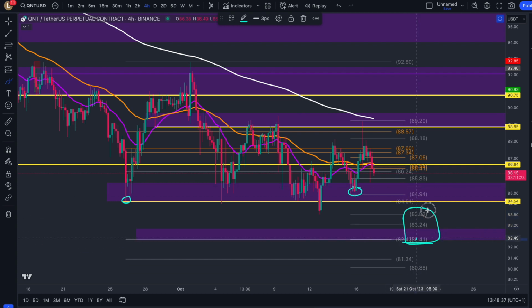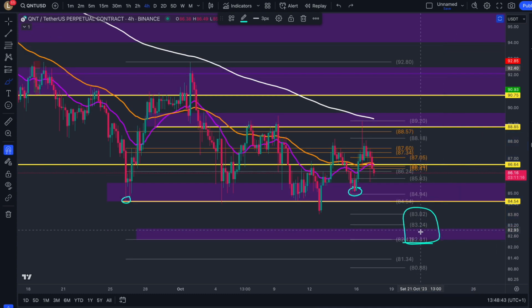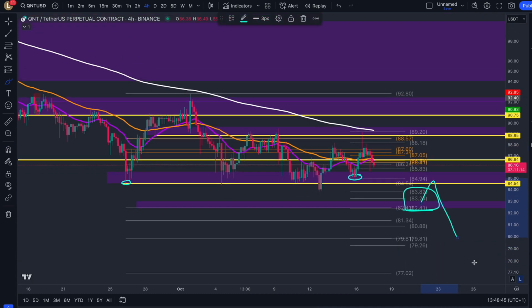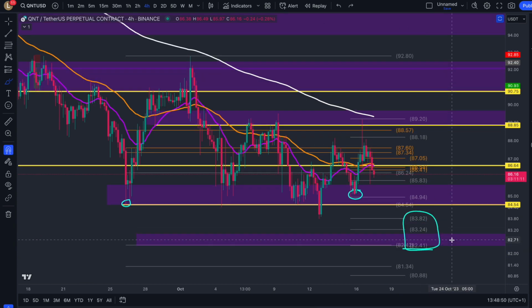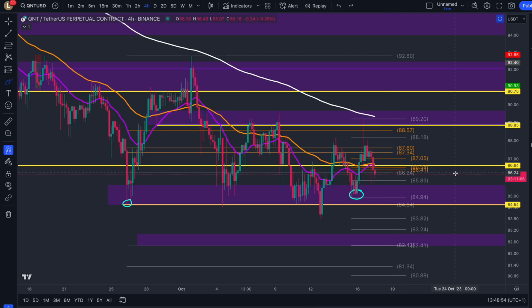At that point, you'd come back up into this as resistance. If you reclaim it, that means we can invalidate further targets to the downside. If it's just resistance, then we continue down lower to between $79 and $81 over here. So there could be some downside if we don't right now get back above $86.64.